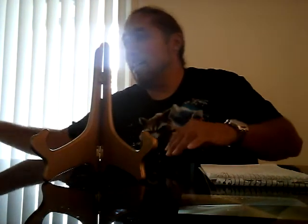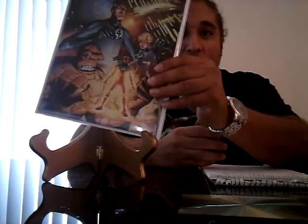All right. Now the rest of these issues are 99-cent issues, $1 issues. So another not for resale issue, Fantastic Four. I forgot what number this reprints of the Fantastic Four, but the thing about this issue is this is the best condition one out of all the ones I've gotten. And this one, I don't see anything wrong with it.